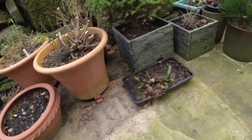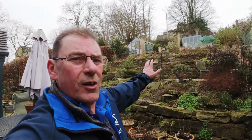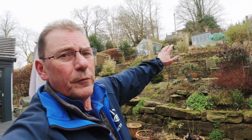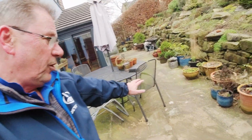Plant pots. This can slow the job down quite a lot, actually. Now, the main problem here is this terrace garden. Actually, this is kind of leading up to Ilkley Moor, which is why it's so steep. And what happens when they get a lot of rain is that all of the soil runs down and ends up on the patio. That's why it's so dirty.